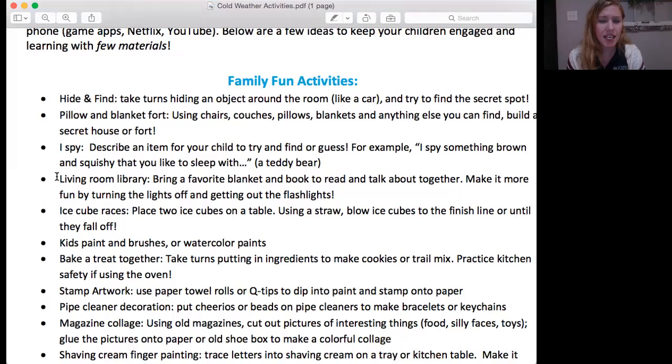Our next one is the living room library. This can be really fun if you have a flashlight, even on your phone, something like that. You can set up a cozy little area, maybe get a sleeping bag out, their favorite blanket, and make some popcorn, something fun. Get the flashlight out and read some books together. It's really tough these days to get kids to sit down and read through those stories. So gather some books that you may have laying around, even if they're for older children.